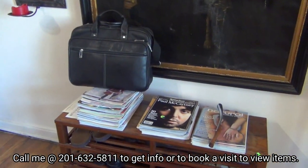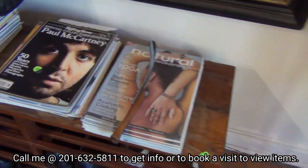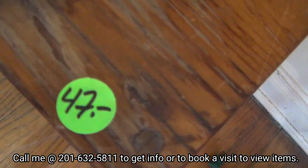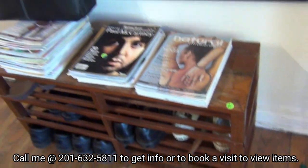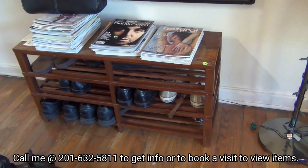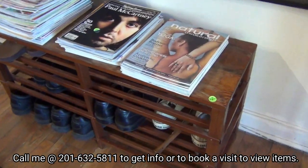And I keep my bag on it, and Paul's hanging out with us, and again, it's $47. This is another item I wish I could take with me, because I might not be able to find something like this again.